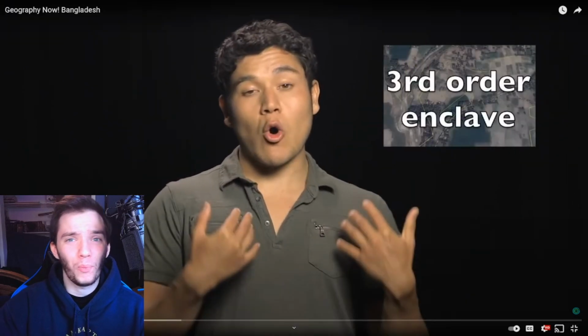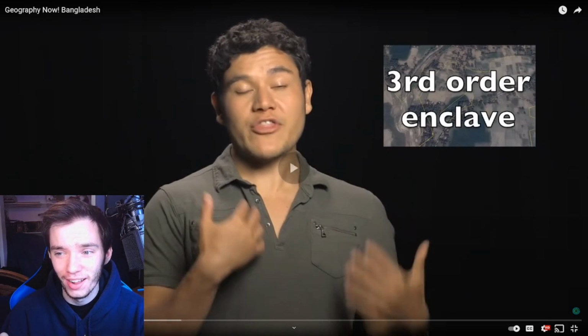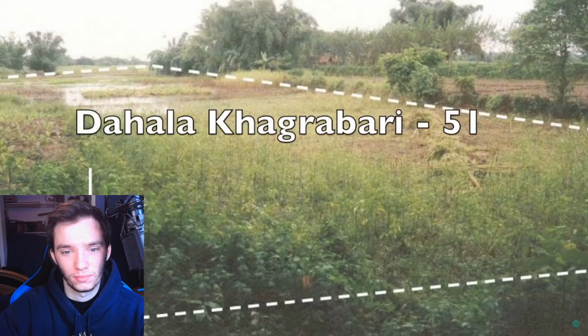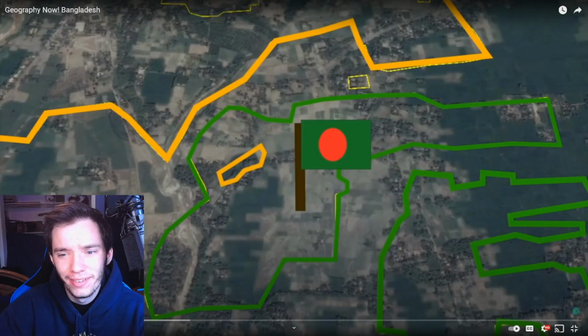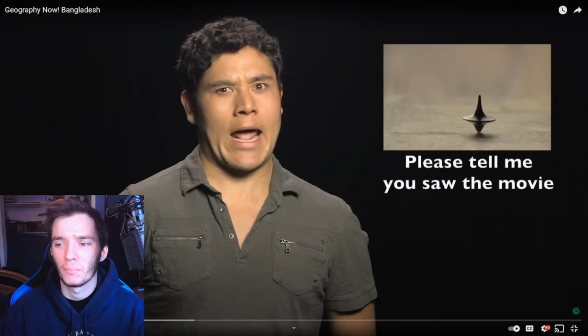Many of these enclaves are first order and second order enclaves, that's enclaves inside of enclaves, and the world's only third order enclave, Dahala Khagrabari 51, a small crop field barely the size of 2 acres. This land is a piece of India within Bangladesh within India within Bangladesh. Talk about inception or landception.